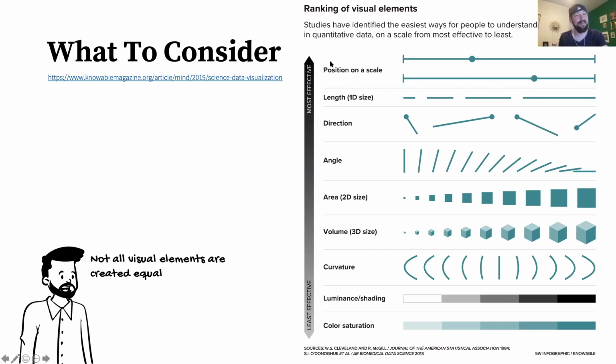So this graphic is following its own advice by placing these things along a scale. And so what you can see here are all the different things you might think of. You've probably seen plots that scale things by area, scale things by volume. That's much more rare. I really don't see these much. Curvature, honestly, I don't think I've ever seen something that tried to encode information in how much something is curved. But these ones you see all the time. How saturated a color is, or how much something is black versus white.